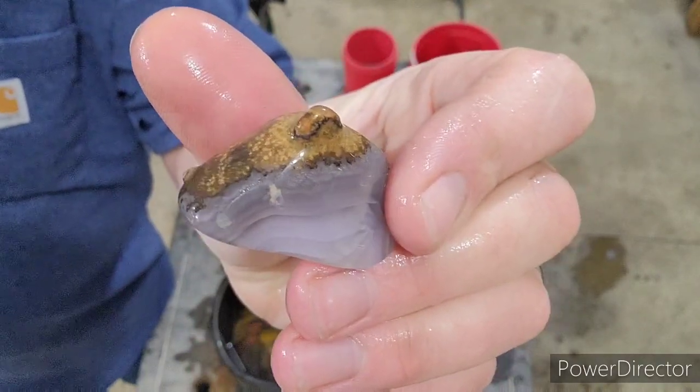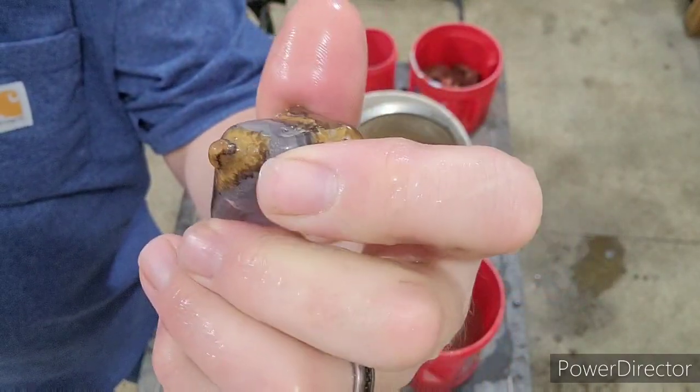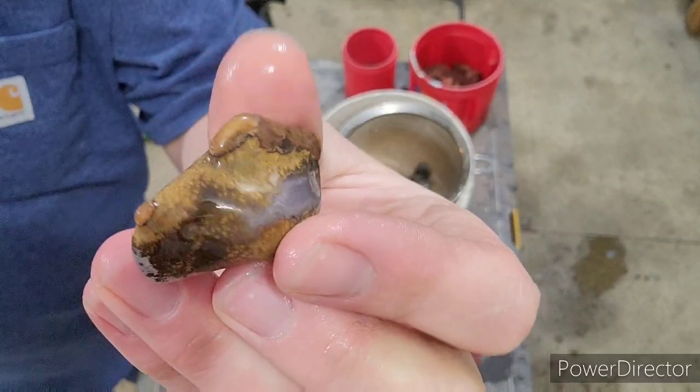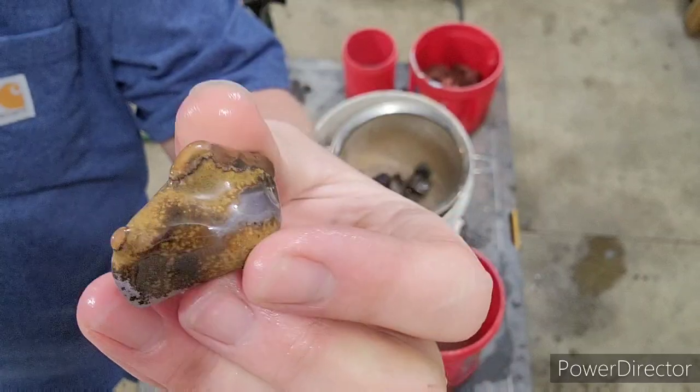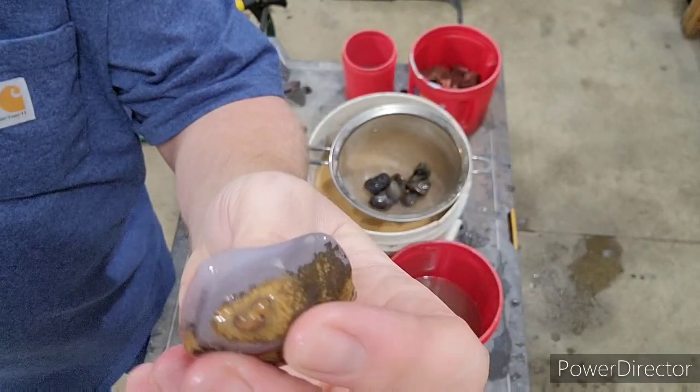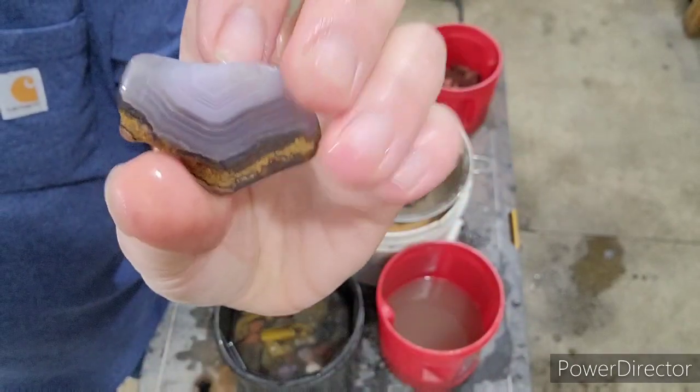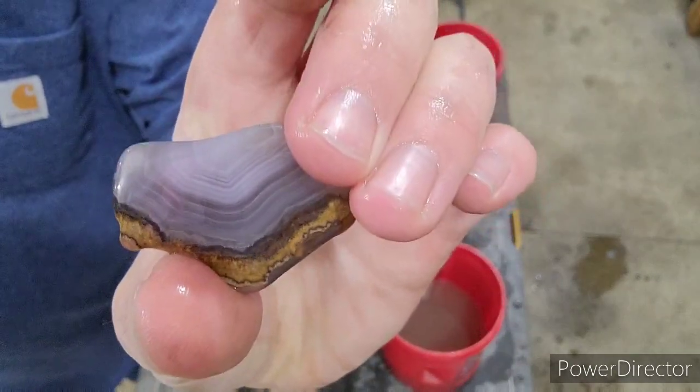There's still a couple right there, and the backside of it, I don't know if you'd call that the skin or the rind or whatever. There's some of that. I probably won't tumble that all the way off, but I'm going to try to get a couple more of those fractures out of this side, and then we'll probably polish that one up because I like that cool banding on it.